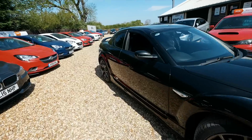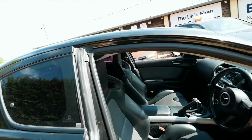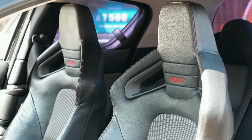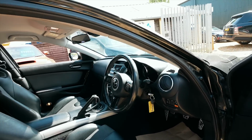So yeah, something else the R3's got, which some of you might have already noticed, is these Recaro seats. Check out these seats, man. That is a huge feature on these cars. Looks proper nice inside, and a lovely little cabin, a nice place to be, really modern and retro. Again, reminds you of the time this car came out, 2003.